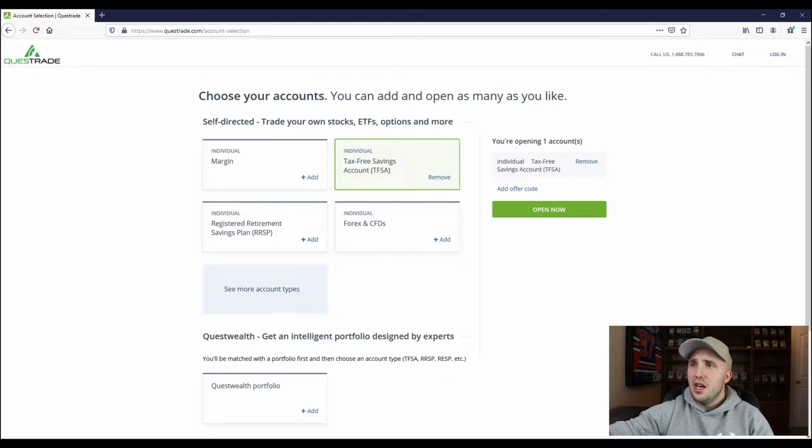So you click the plus button. You can open multiple accounts if you want. You can open an RRSP.